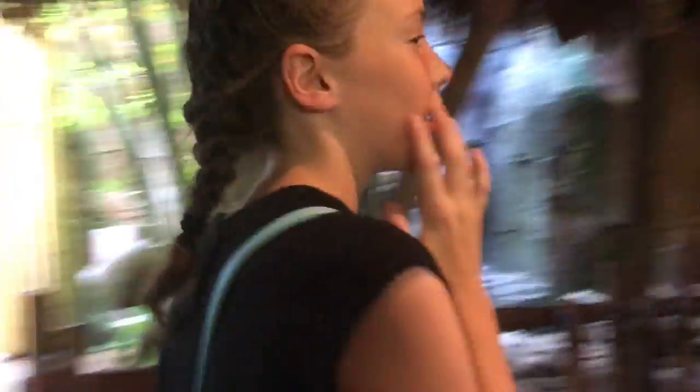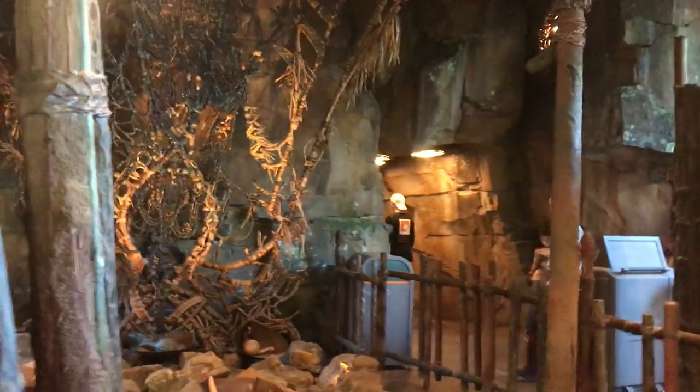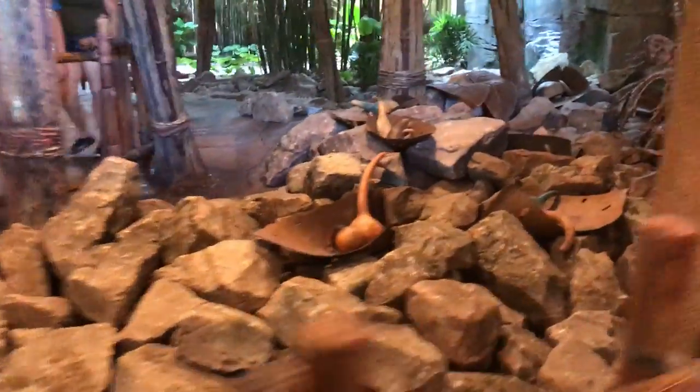Whoa, look at the water fountain. Dad, do you see the water fountain? And there's like a Na'vi tank on the back of it. That's really cool. Maybe they come and have a campfire and sing songs. Yeah. Cool stuff down there.